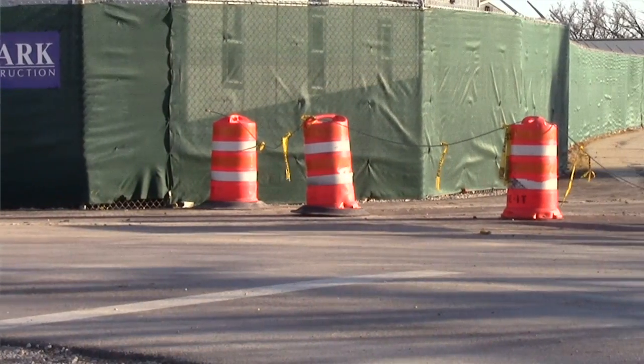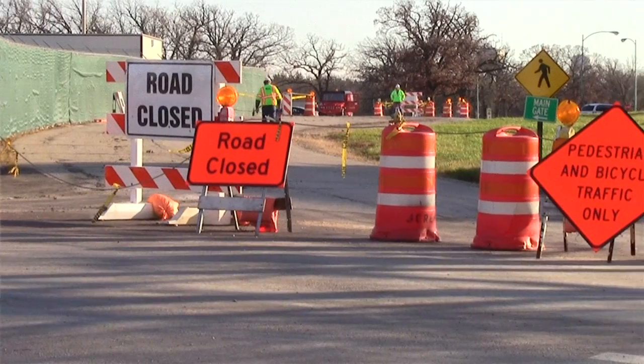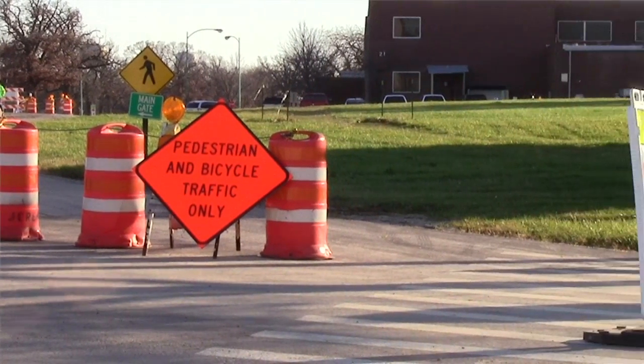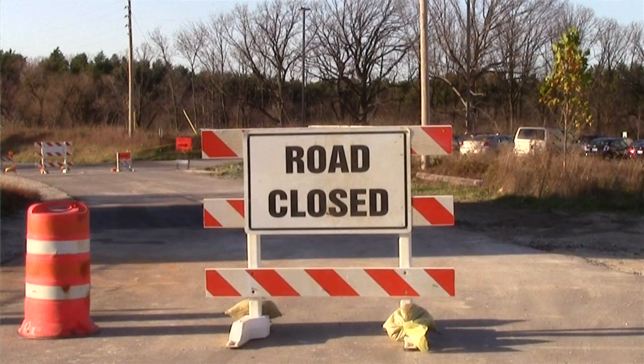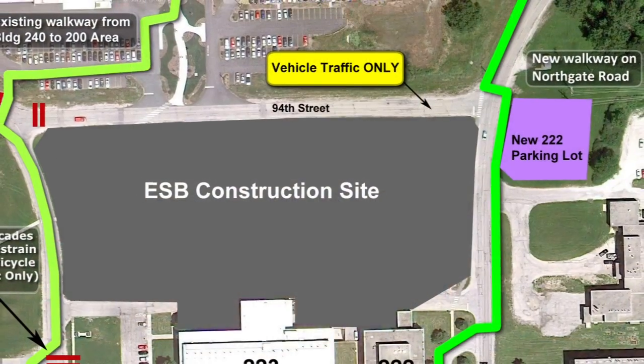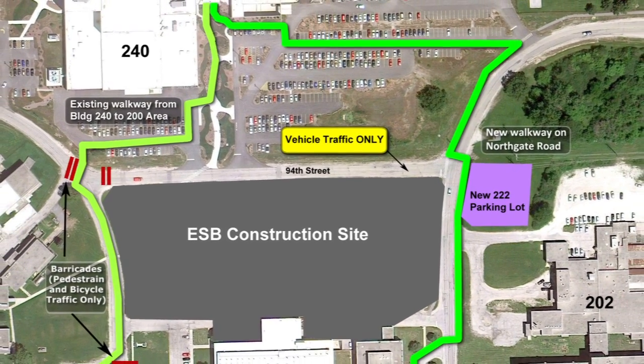Two additional things we've done to ensure the safety of both pedestrians and drivers: one, we've closed a portion of Meridian Road to allow only pedestrians and bicycle traffic. This gives pedestrians and bicycles a route around the western edge of the construction site. Another thing we've done is to close 94th Street at Meridian Road. This is important because there's a great deal of construction traffic entering 94th Street as well as traffic going to Building 240. 94th Street now is reserved only for vehicular traffic and only eastbound vehicular traffic.